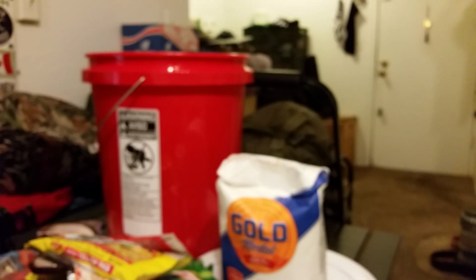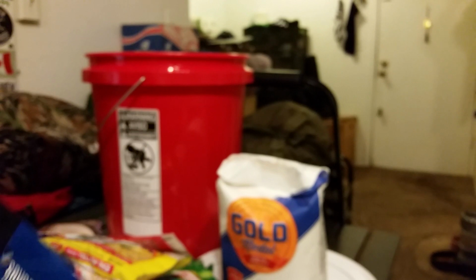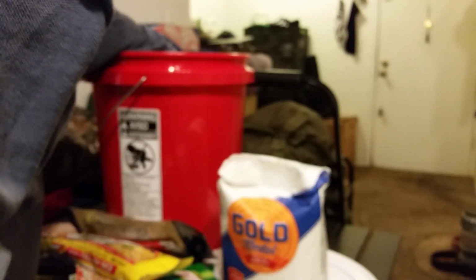So this will go in my cereals, my second cereals bucket. My first one is full. Yeah, I got some more buckets. I just didn't show them on camera.